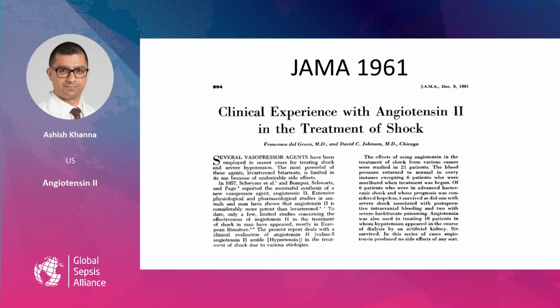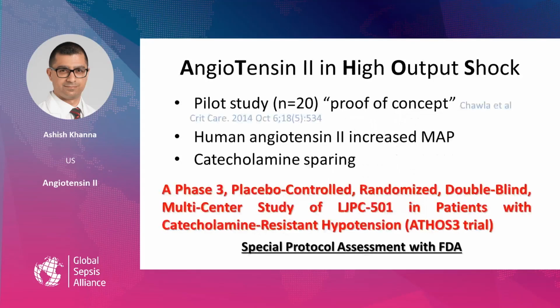At that time, this agent was actually called hypertensin. The initial case reports and case series of the use of angiotensin II were very optimistic, very favorable, but somehow in the next 5 or 6 years after it was first synthesized, it never really got marketing or pharmaceutical industry support for production, and it kind of vanished, only to be resurrected about 6 decades later, when in 2014, Lakshmi Chawla's group at George Washington University first published the ATHOS trial, or the angiotensin II in high output shock trial.